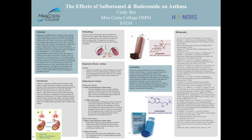Budesonide and salbutamol are respiratory drugs medically called bronchodilators, and more specifically, beta-2 adrenergic agonists. Bronchodilators relax the muscles in the lungs and widen the airways, which is why they are used for inhalers. Beta-2 adrenergic agonists focus on the smooth tissue within the lungs to reduce the swelling of the passageways.